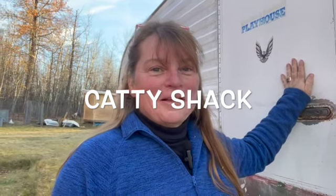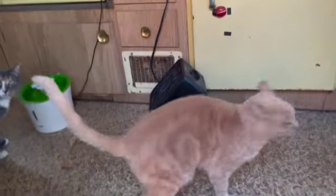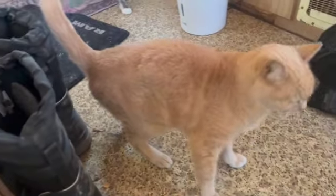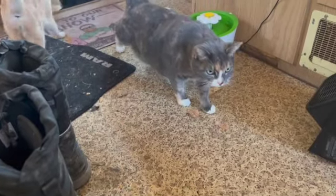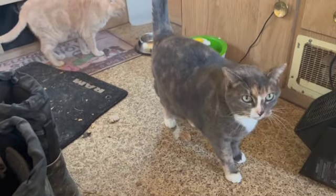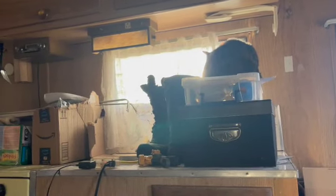So one thing I didn't show you was the fact that we have the cats in the caravan. So I will show you the cats. Hi, Sam. Hi, my girl. Hello, Gaia. Where's Boo? Hey, my girl. Oh, big stretch. Big stretch. There's Boo up there.